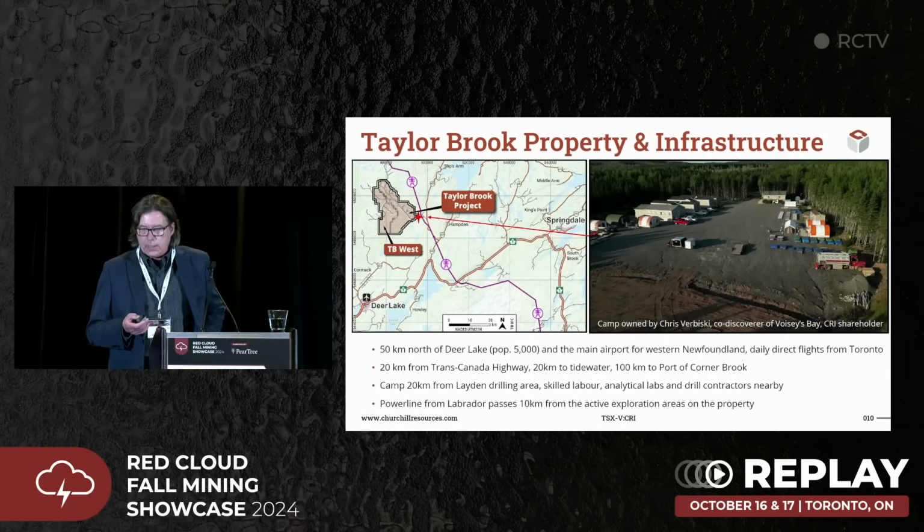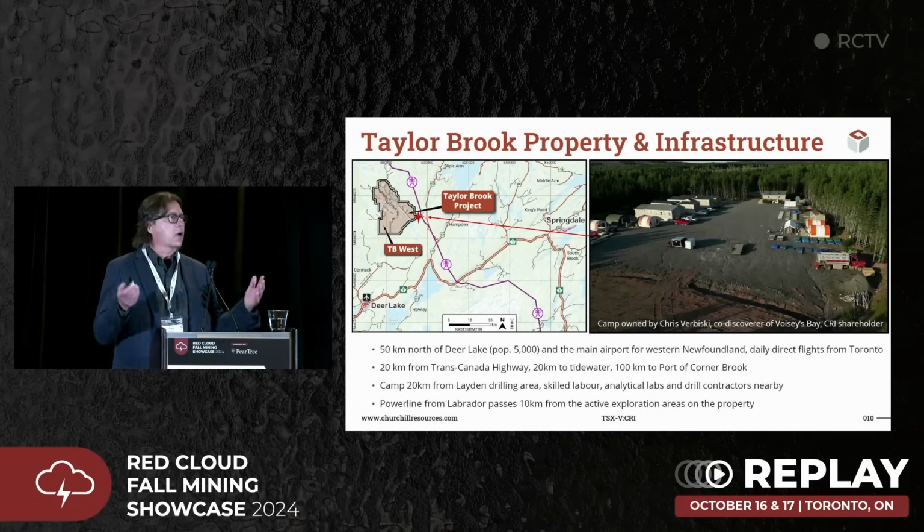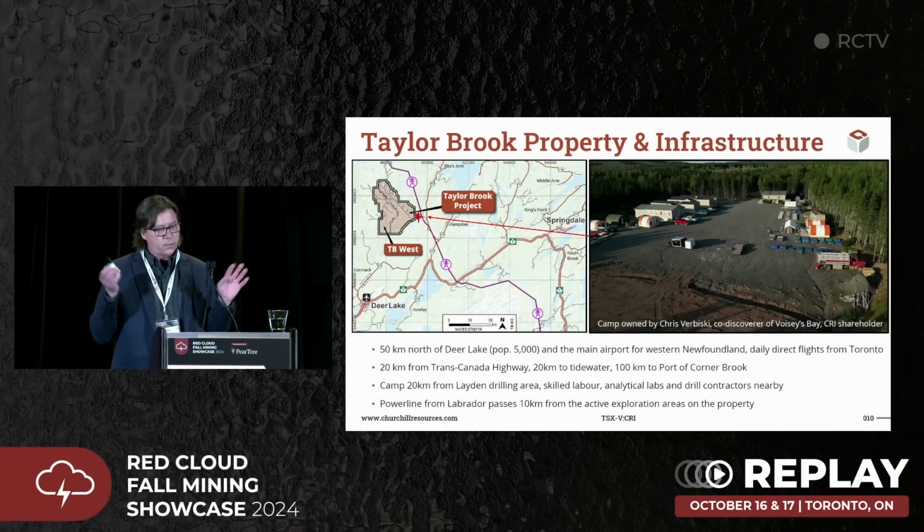Infrastructure is fantastic. As I mentioned, we're not far from Deer Lake Airport. It's a 2.5-hour flight from Toronto. You're at our camp, which is actually owned by a fellow named Chris Verbitsky, who was the co-discoverer of Voisey's Bay. It takes you about an hour to get to the camp, and then we have logging roads throughout the property. It's a permanent camp, as you can see, so all of our unit costs are very, very low. I use an all-up number, for instance, for our drill programs of $200 a meter, and that's everything, including accommodation, vehicles, assays, all these sorts of things. So we get a lot of bang for our buck.